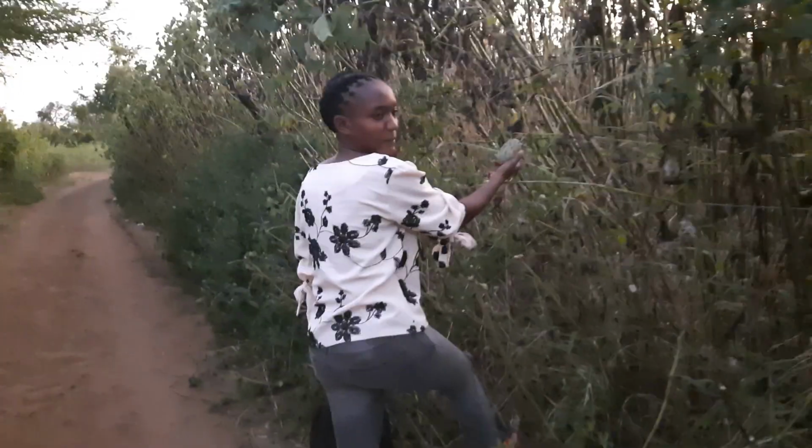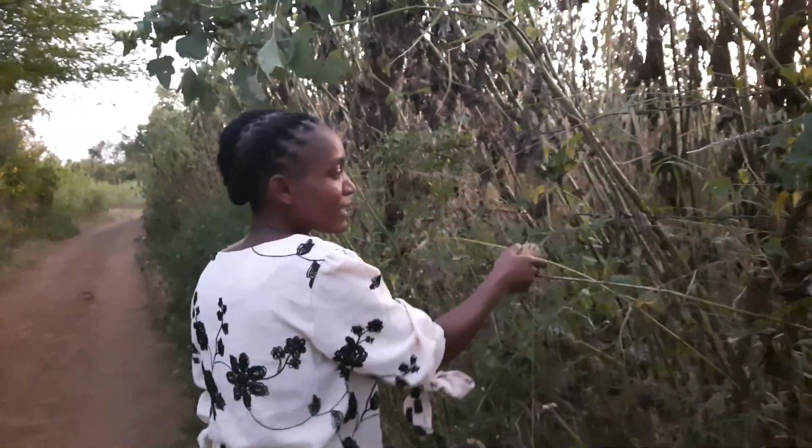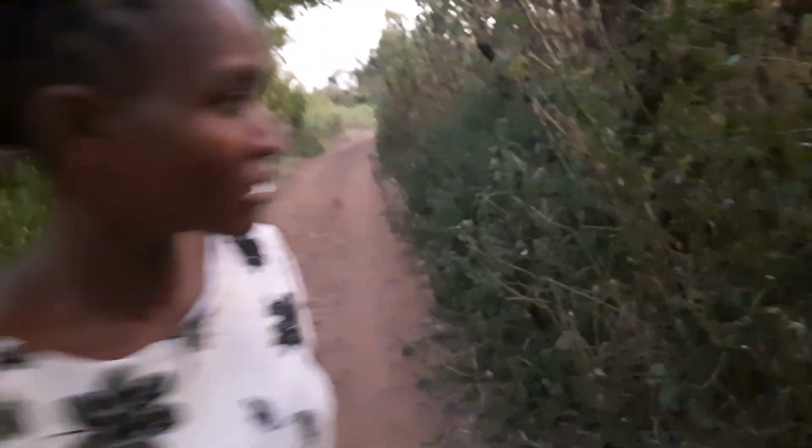Guys, this is my father's farm. We're just going home. And I've just seen a thorn melon inside the farm. By the way, do you know that nobody knows that this is edible? Nobody knows this thing is edible. Thorn melon in Swaziland. Nobody knows this is edible. In fact, they think it is poisonous.